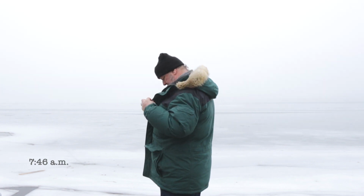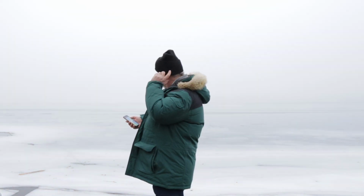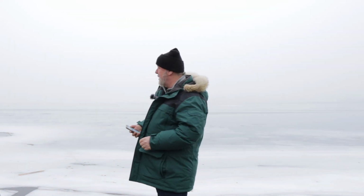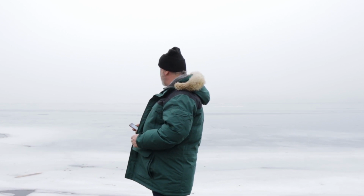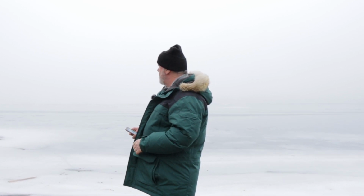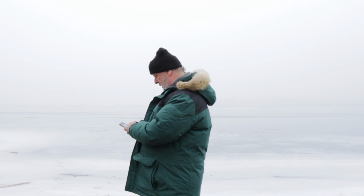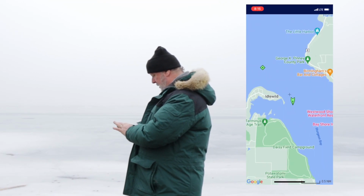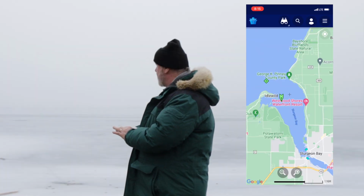Man, that fog is thick. Pea soup out here today. I'm not too far from Pottawatomie State Park at the home of a friend. And the John G Munson is coming in this morning. Got here, I don't know, early wee hours of the morning and has been sitting out at Idlewild Point near Pinney Park and is on its way in.